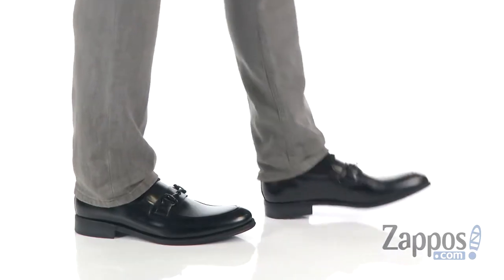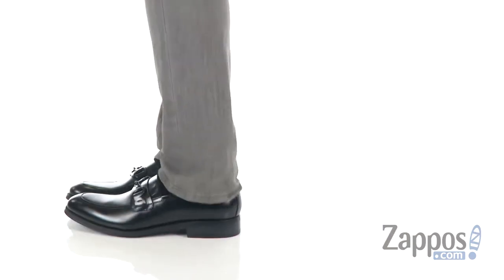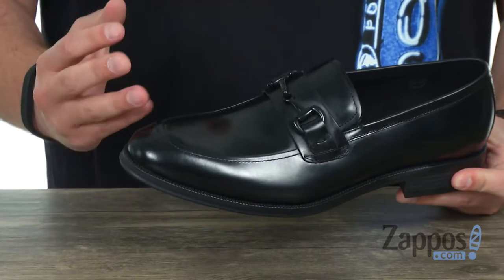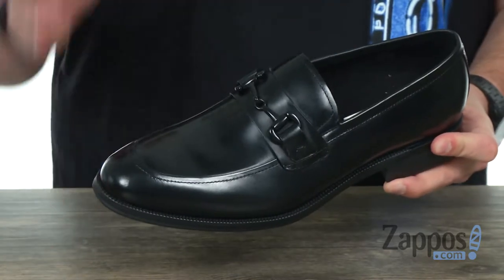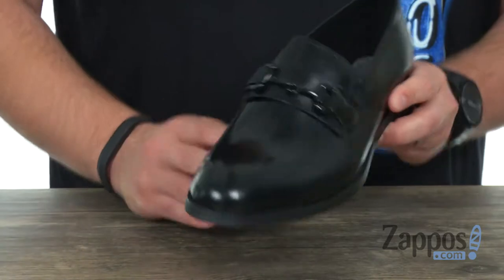Today we are looking at the Brock Loafer from Kenneth Cole New York. These loafers are definitely going to deliver a sophisticated, dressy style. You have a premium calf leather upper. It's got that really smooth, shiny look to it. Absolutely fantastic. You do have a double bit accent there across the front.